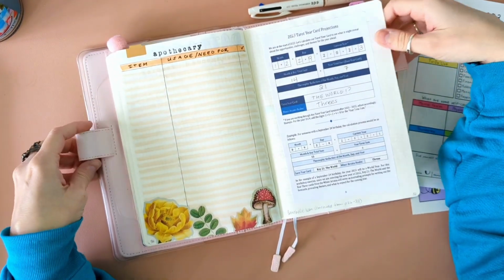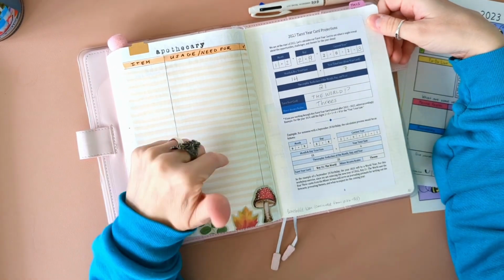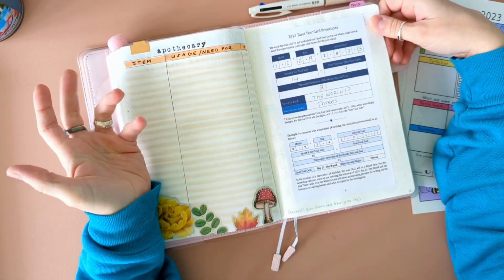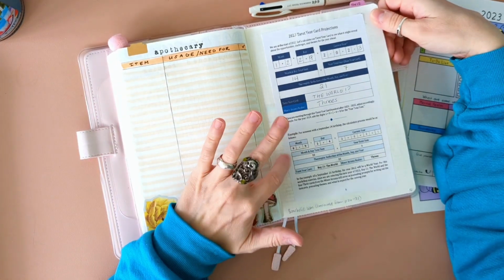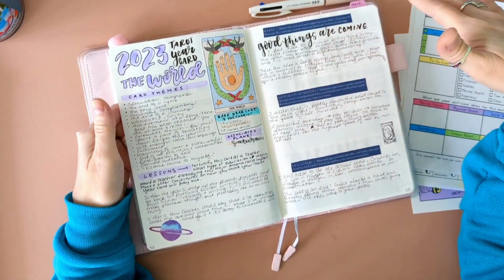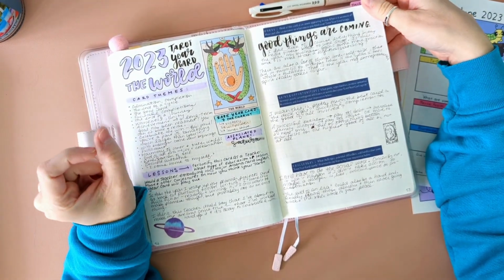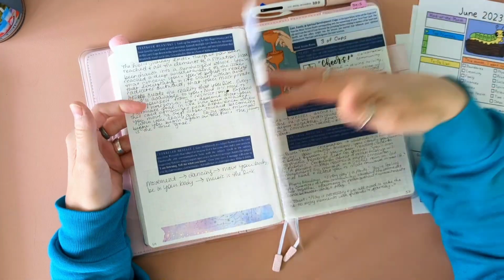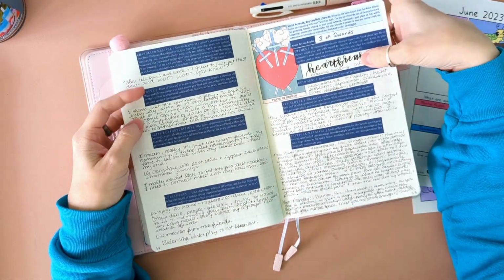Then we have the 2023 tarot year card projections. So this year, my card is The World, based on all of this numerology and whatnot. Again, this is from Qenn. So I did fill this out. I'm not done with it, of course, because I'm not in here as often as I would like to be, but I printed out the stuff and then I pasted it in and journaled around it. So yeah, I don't like that.